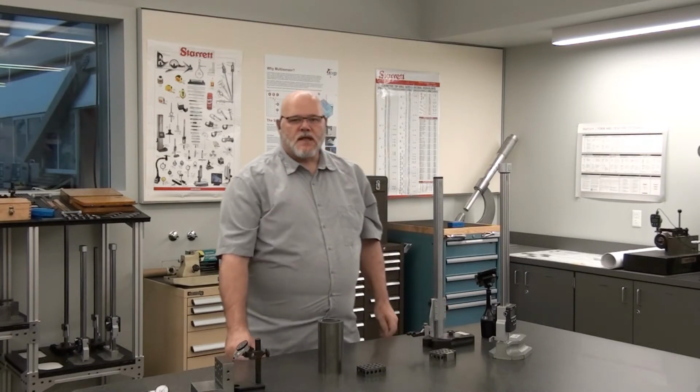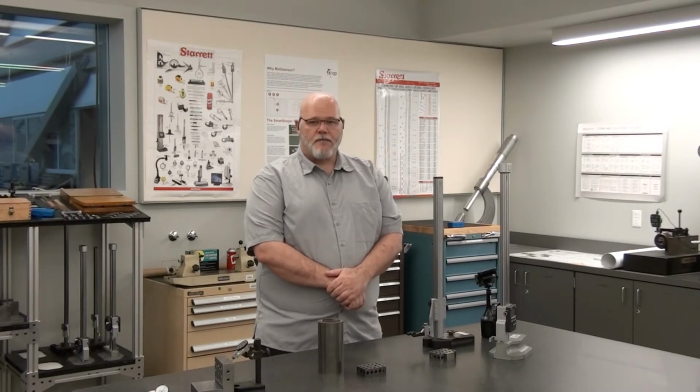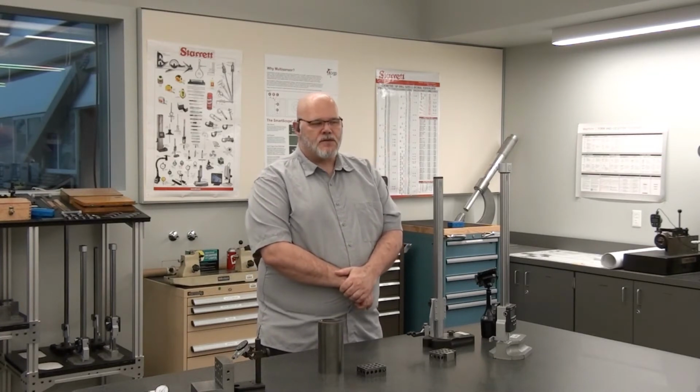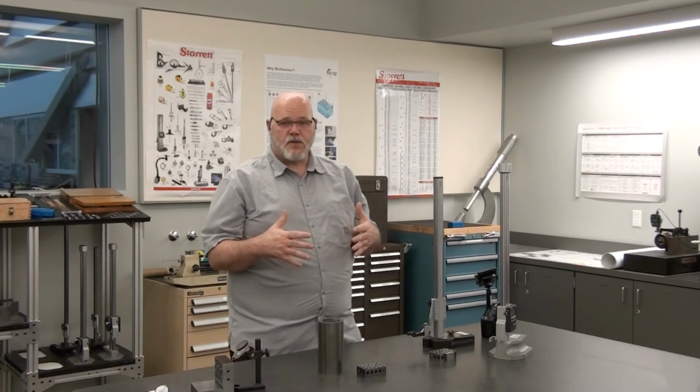Hello, my name is Charles Lettenmeyer and I'm here to talk about basic metrology or the inspection lab. Here is where we do all our precise measuring, and we can measure pretty close in this room. First thing I want to cover though is basically care and maintenance of the room.